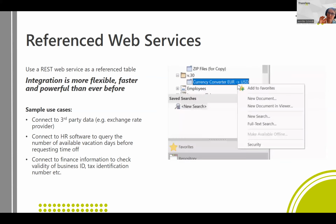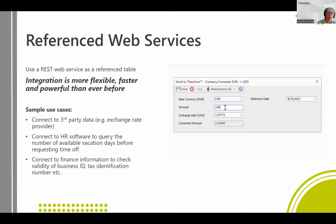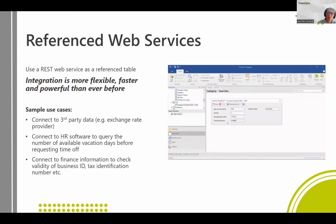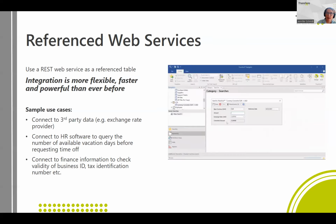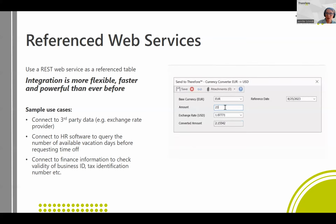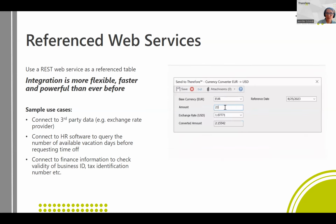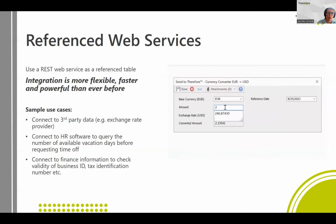So you could see that result before you request time off so that you know exactly how many vacation days you have left. My colleague in Germany suggested connecting to their finance database. In Germany, they have a database of valid tax information numbers, so you can do a query to that to check if the information from an invoice that you receive is actually from a valid business, so that you could use that as a check against fraudulent invoices that you might be getting.